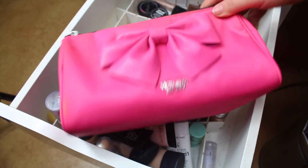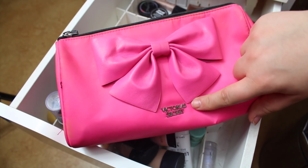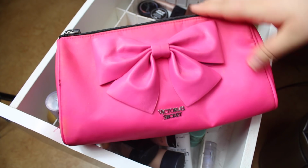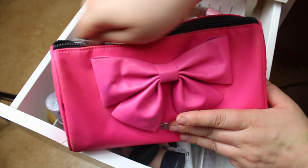So this is a makeup bag that I purchased when I was in London, and this is obviously from Victoria's Secret. Now, I don't support the brand because they do test on animals, but I thought that I would just mention that because not everyone cares about that. So yeah, let's just open this up.